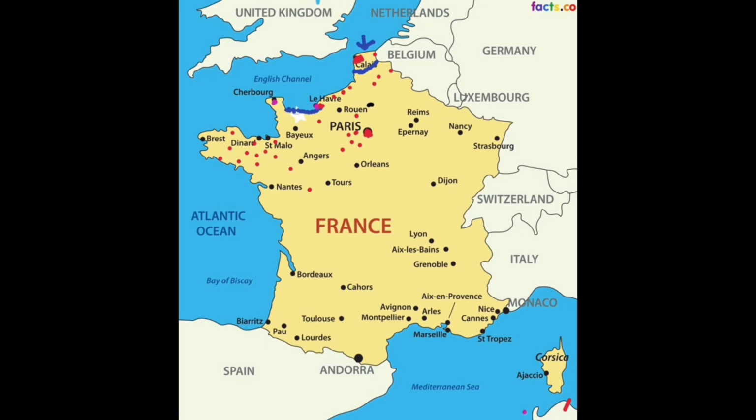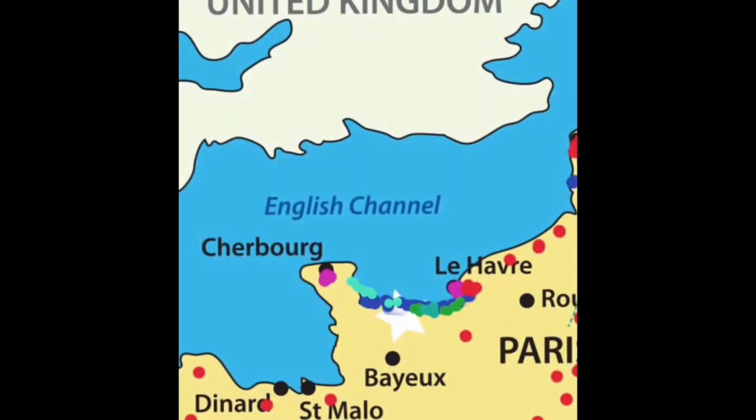The red dots show the army divisions. As you can see, most of the German army is located at Calais, Paris and Saint-Malo, unlike Normandy, which has very few troops, which would later turn out to be good for the Allies. On this part of the map, we can see a white star and multicolored dots. These dots show where the Allies landed, specifically on the beaches Sword, Juno, Omaha, and Utah.